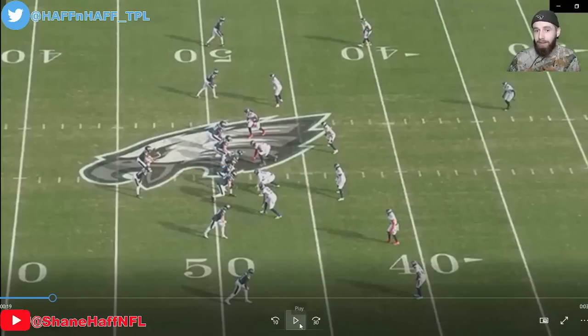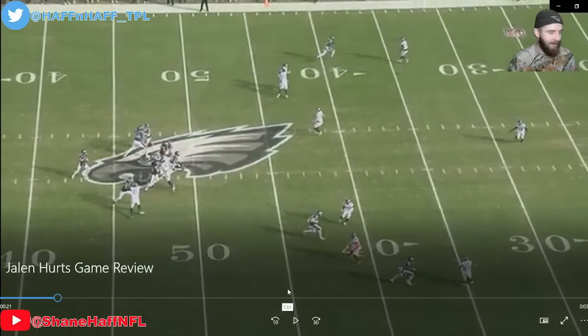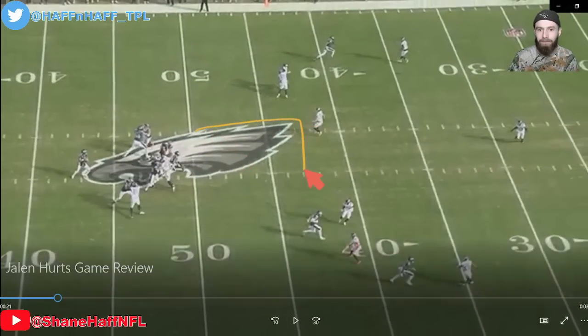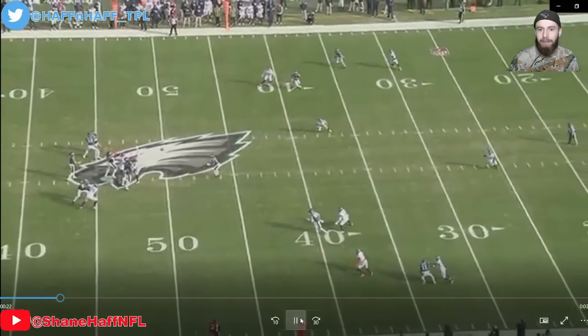Typically, Hurts' check down is himself, his legs, but he threw to the running backs a lot here. Just look at the space that is given to Kenny Gainwell here. There's just nobody here, and Hurts realizes this isn't going to be open. We've got a defender dropping down here. What's wide open? It's right in front of me. Let me give the ball to Gainwell.